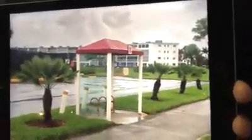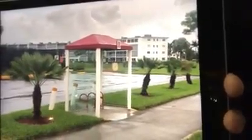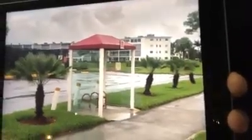Bus stop shelter, as you now know, no electricity, no plumbing, not an acceptable shelter in a lightning storm. Remember, when thunder roars, go indoors.